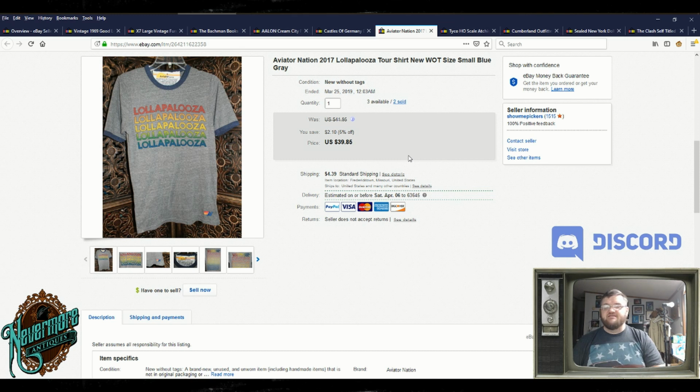The mistake I made is I walked in and there was a rack full of these for $3.50 a piece. They probably had 50 of these on the rack, and I didn't realize that there was any value to them. I thought the Lollapalooza ones were some kind of maybe cheap reprint. I wasn't familiar with the Aviator Nation brand, which I am now. It was when I was first getting into clothing, and I passed up on all those shirts.